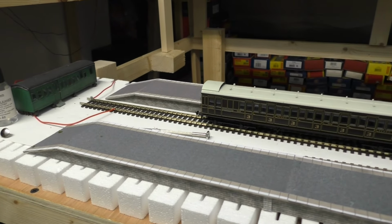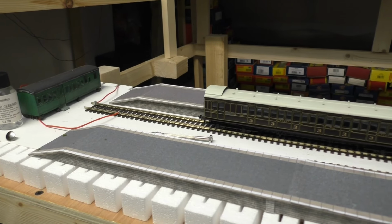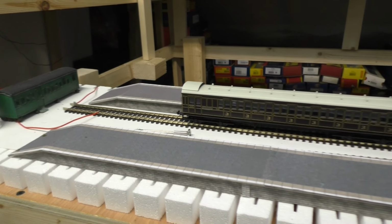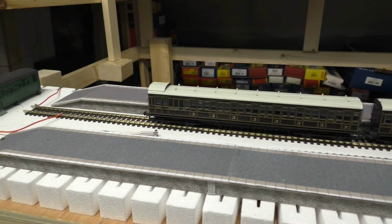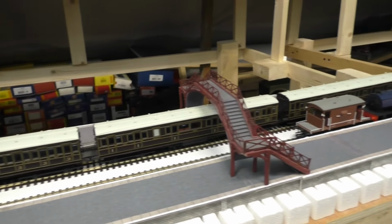Sorry guys, I did say this was going to be quite a long episode because I've done so much work here at the layout. So we're now going to have a look at the heritage line here at Jubilee Road, which is called the Clifton Valley Railway. And I've done a fair bit of work here too.